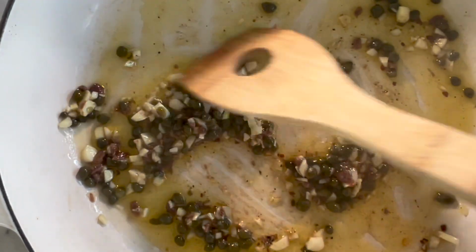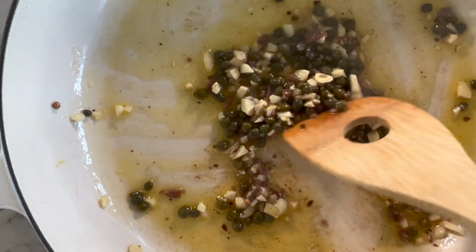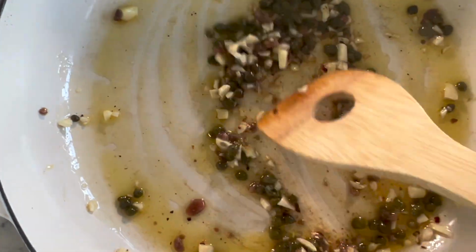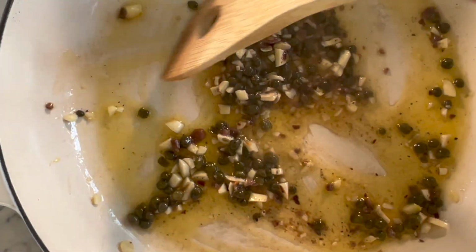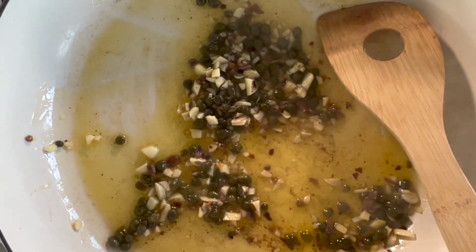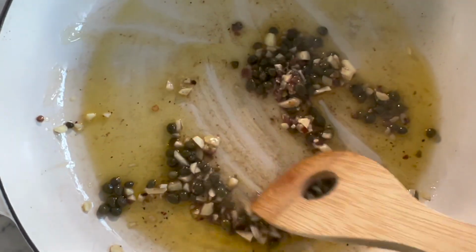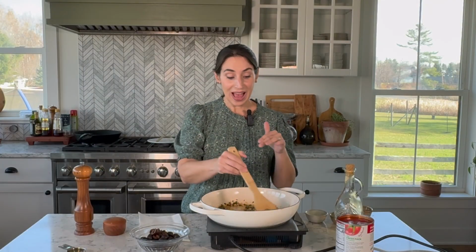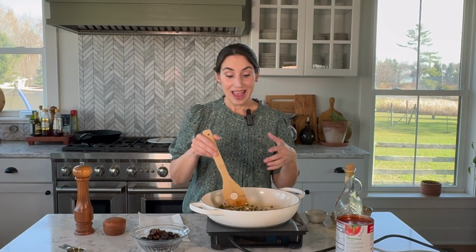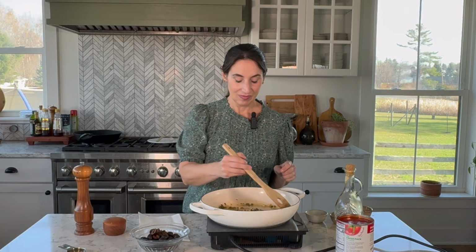You can see we're starting to heat up a little bit now here. And we're going to cook this together for about 3 to 5 minutes. Probably just 3 actually. I'm going to turn my heat down. We don't want anything to burn in our pan, but it's really going to be dependent on how soon your garlic starts to soften and how soon you can smell all those amazing flavors kind of coming together in the pan.